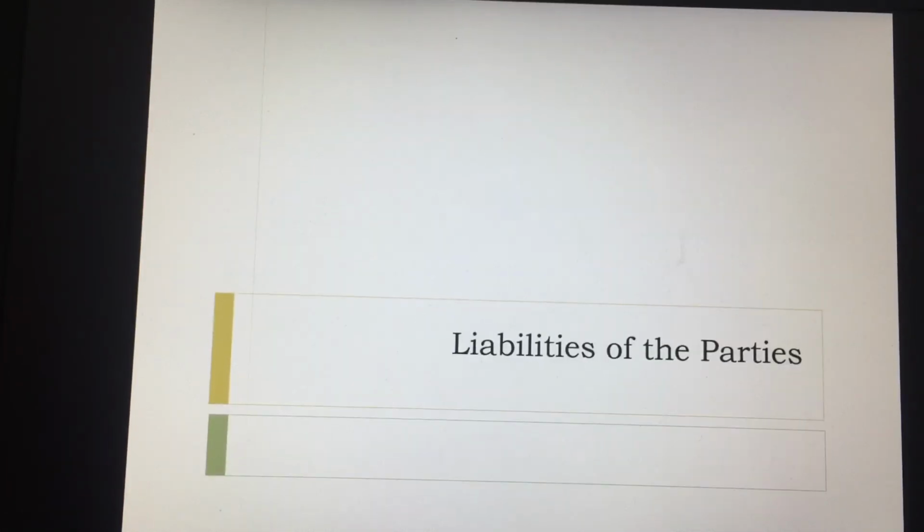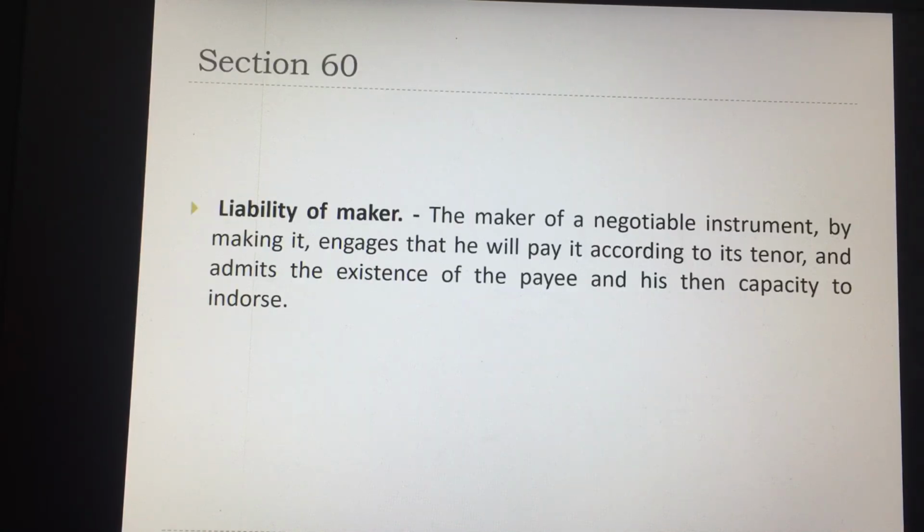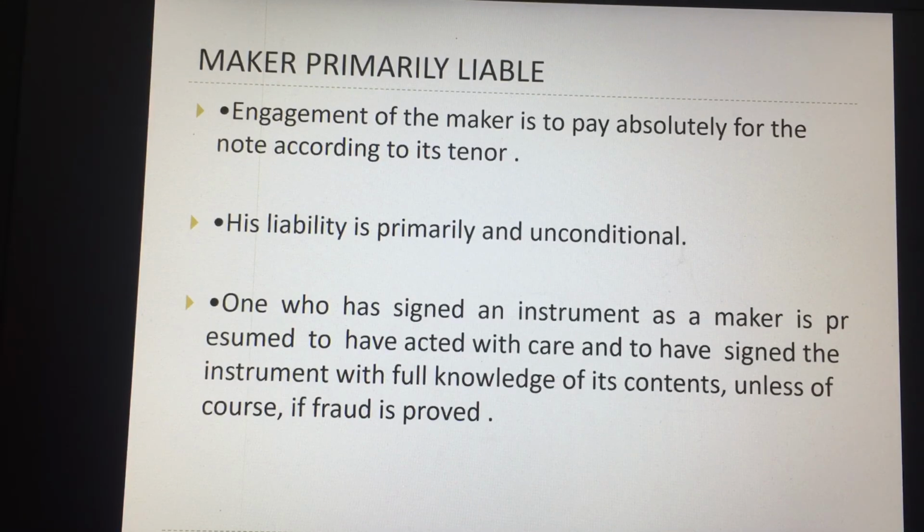We're almost done, guys. We are on the fifth part of my report, liabilities of parties. Section 60. Section 60 states the liability of the maker. If you remember, a maker is one of the parties involved in a promissory note. Now, the maker of a negotiable instrument, by making it, engages that he will pay it according to its tenor and admits the existence of the payee and his then capacity to endorse. The maker is to pay absolutely for the note according to its tenor. He is primarily liable.